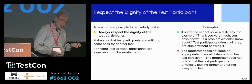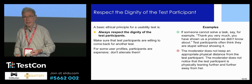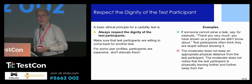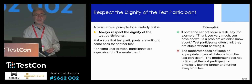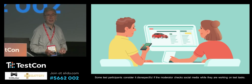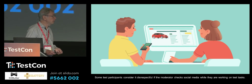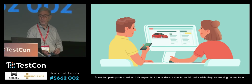Then we have seen, and this has happened only in a few cases, a female moderator moving closer and closer to the male test participant. And the male test participant was moving away from her, clearly signaling he wanted to keep a safe distance to the moderator. It didn't happen very often, though. So here are clear examples of disrespectful behavior. We actually saw that in a few cases. The moderator started checking his social media while the test participant was working on a test task.